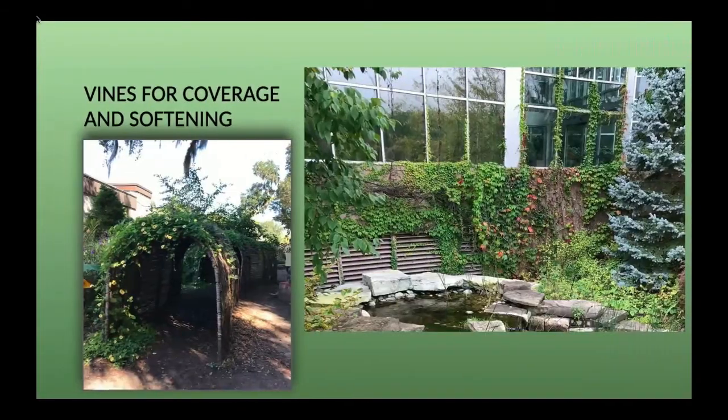So again, here are some examples of some vine opportunities. On the bottom left is a wonderful picture of Thunbergia, which, in this case, is the black-eyed Susan vine. This was taken in South Carolina, and they made a bamboo tunnel for the children's garden here, just allowing the vegetation to grow over that and crawl over it and then down the other side. It is a great opportunity for covering up just that hardscape element of the bamboo.